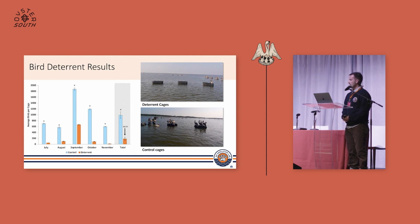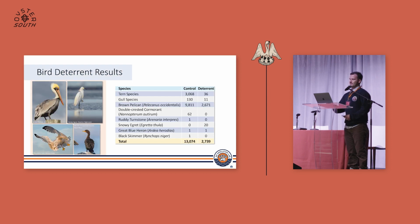It was important to note that, as you can see on the top there, that is our deterrent line, and there are still birds there. We used plastic zip ties, which obviously had some give to them, and those bigger birds, like that pelican you can see there, if they really want to sit on it, they're going to sit on it, you know what I mean? And so really, what we like to emphasize here is that there was an effect to having it in general. It's not going to be 100%, but it's better than nothing.